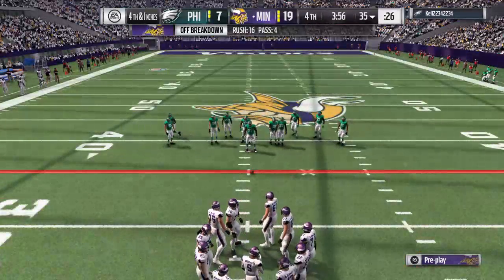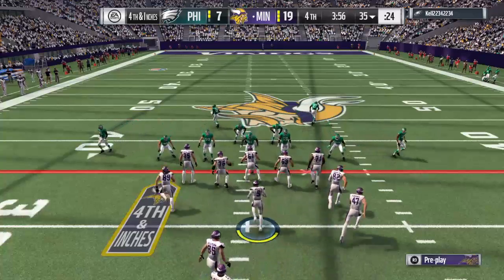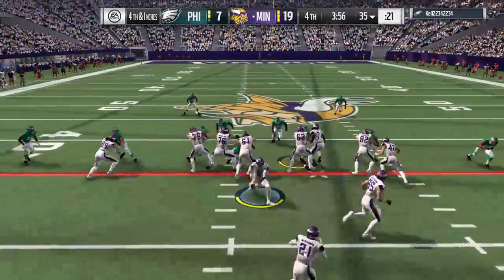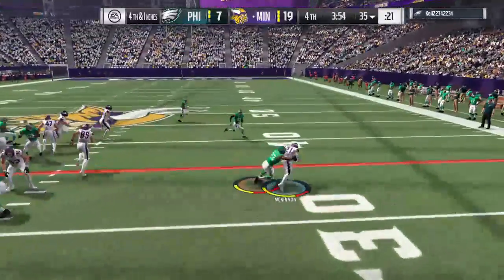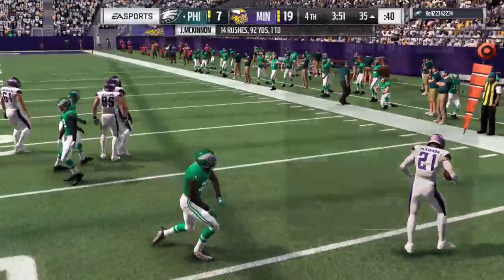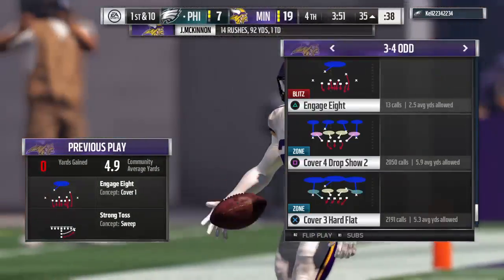And with things looking pretty good on the scoreboard, they're going to keep the offense out there and go for it here on 4th. They're going to run. It's McKinnon. Able to get away. That's why you keep the legs churning. He only needed a few inches. He didn't even get that.